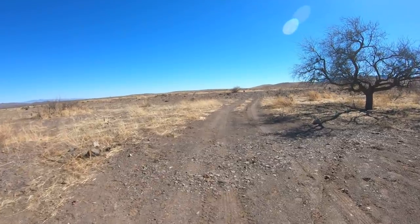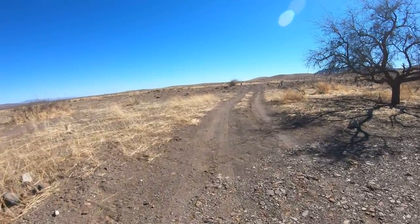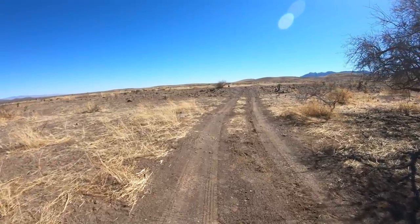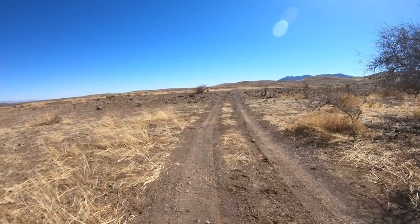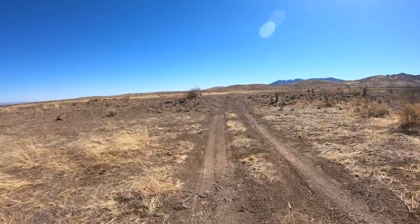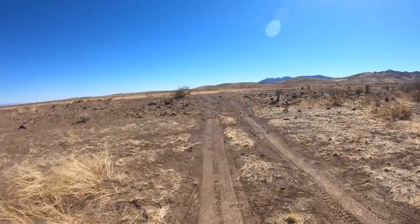Things that you can do here. First off, it's a rock hounding area, so this is supposed to be one of the best places in the whole world to find fire agates. And we've already seen lots of agates. I haven't found any fire agates yet. Haven't been taking much time to look.